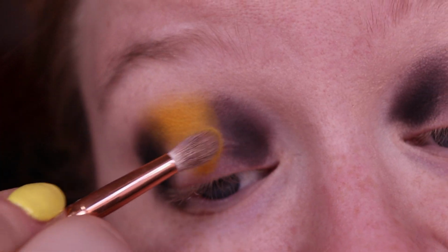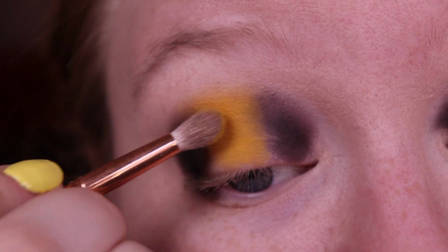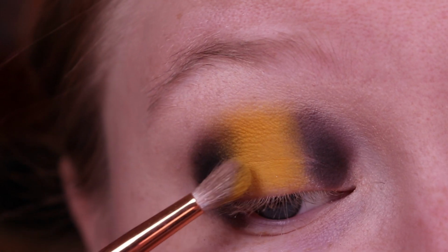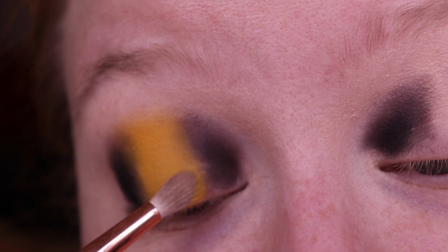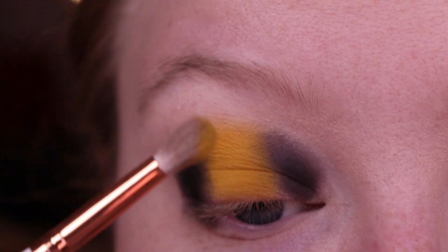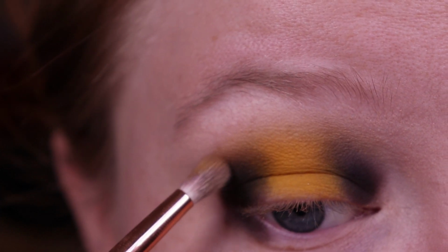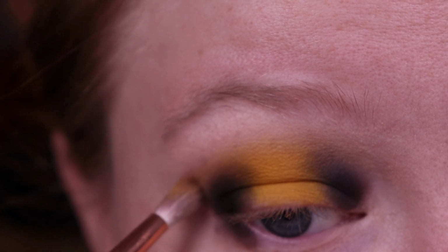I'm also going to add it all over the lid, because that lightest yellow shimmer that I'm going to use does look a little bit iridescent, so I think it's nice to have a yellow base to really make it pop a little bit more. As you can see, I'm just dragging whatever is left on the brush over the edges, so it's just going to be a slight yellow tint there.